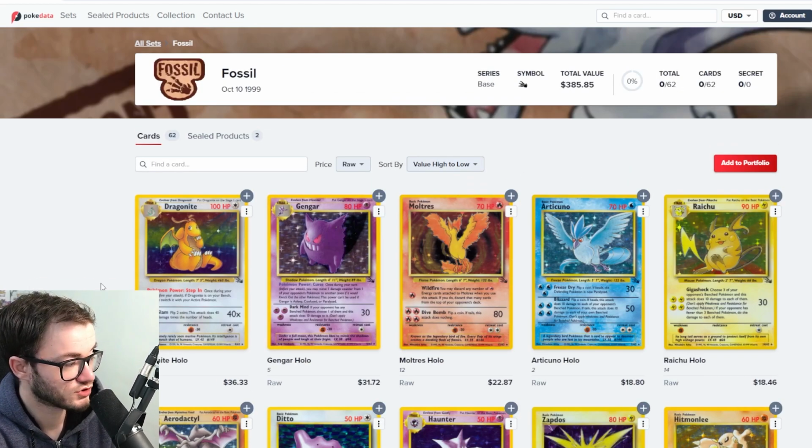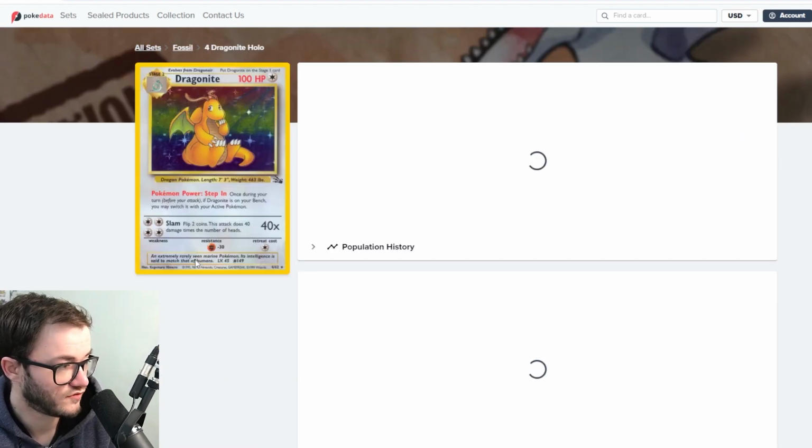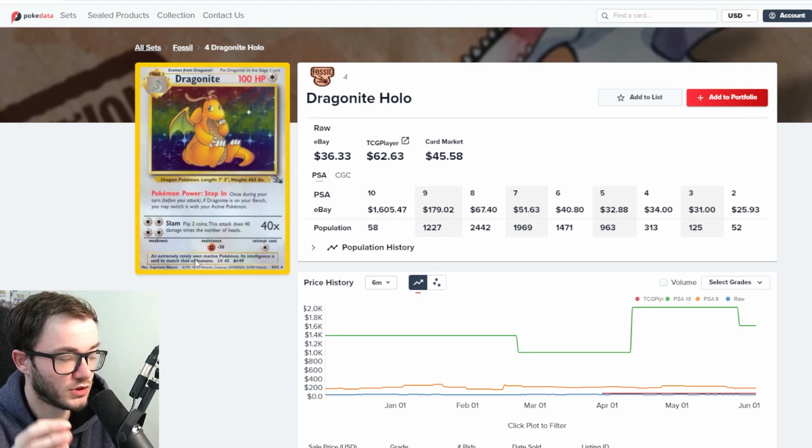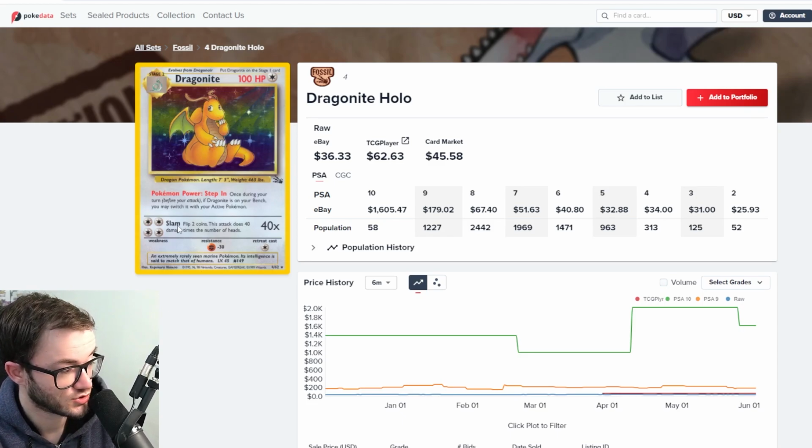Then we look at Fossil base. One day we could do a Fossil box break in the future. That might be something that could be a possibility. Not first edition, but just a normal one. That could be a possibility. Dragonite, beautiful card, doing pretty well. It's actually on the climb in a PSA 10, which is nice.